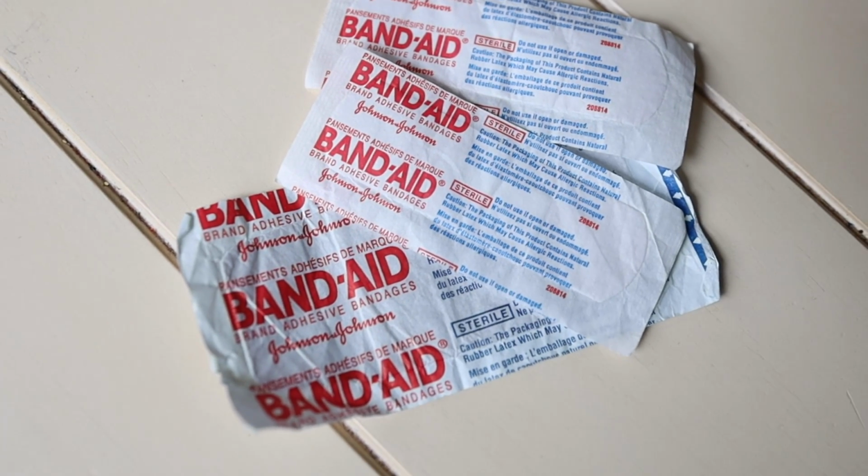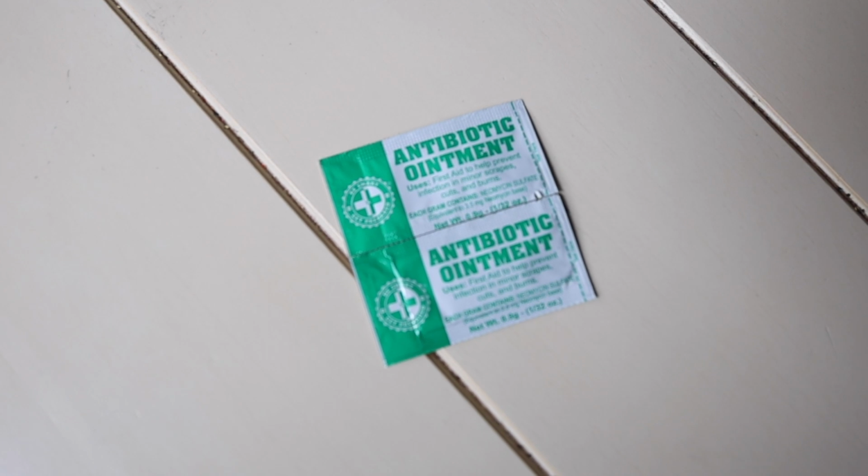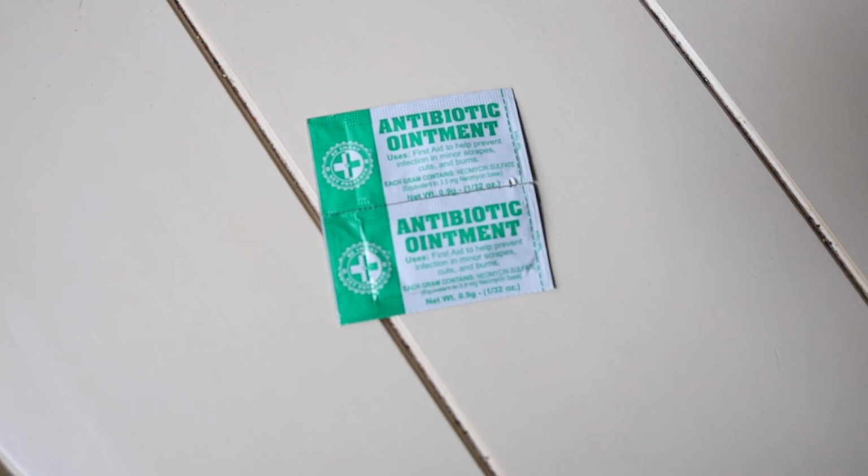All right, so right away I'm just gonna bust out and pull stuff out. Let's see what we got in here. Okay, so I've just got regular BandAids. I got two just standard size BandAids, and then I have a much larger BandAid in here as well. I have antibiotic ointment, so I got 2 little packets of that in there.